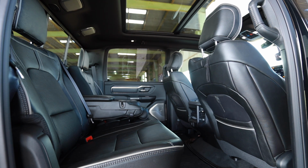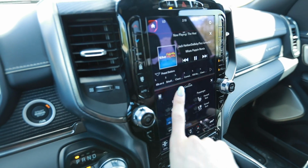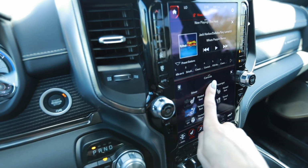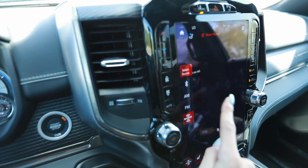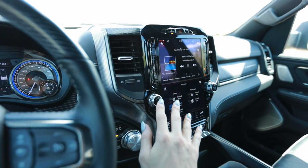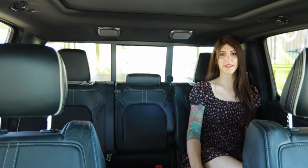But here's the thing with this 12-inch tablet display. Although there are the buttons around the outside of it, I kept finding myself drawn to wanting to mess with it while I was driving, and that seems kind of distracting. And I know that is more on the user and less on the vehicle itself, but I mean, you just want to touch it. The floor mats in this truck are next level.